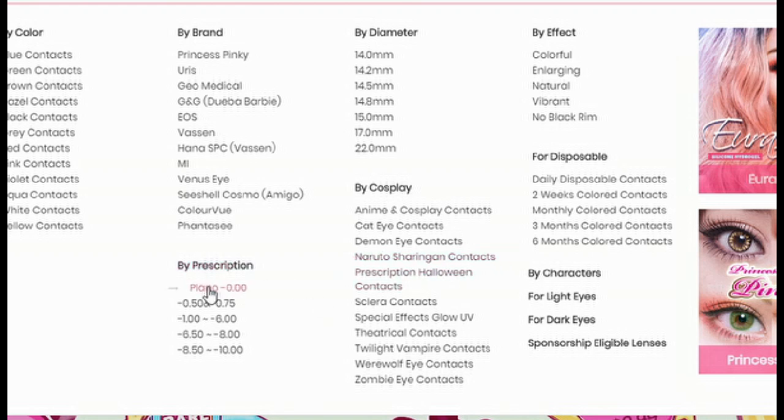They've got prescription, so you can pick what prescription you have. Of course, you can choose, like I have 2.5, and then you can choose that. Or if you want natural eye colors, they have that too. I'm so excited. I am so excited.